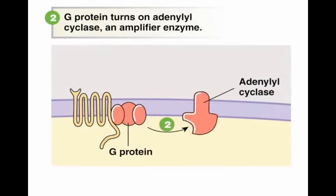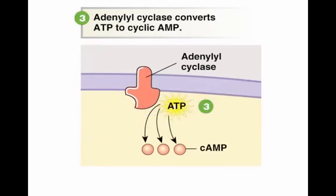And when that happens, when the alpha subunit dissociates, it's going to travel through the membrane and it's going to hit this adenylyl cyclase guy. Now, this beast is an intramembrane amplifier enzyme. Okay, what that means is that it's an enzyme. It lives in the membrane, so it's anchored here, and its job is to make the second messenger cyclic AMP. Here's how it does that.